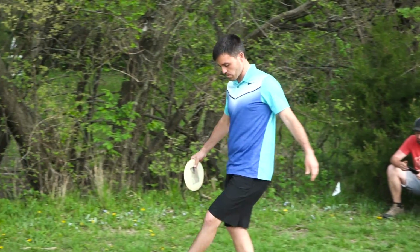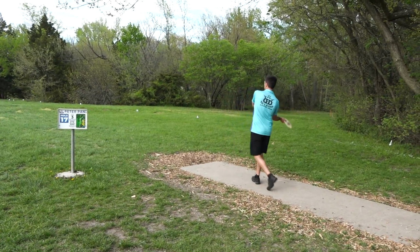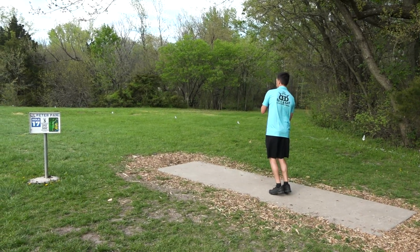Dustin Keegan taking a felon forehand here as well. What do you think of the felon forehand play? It's the best. It is the best. Ramses is the best.